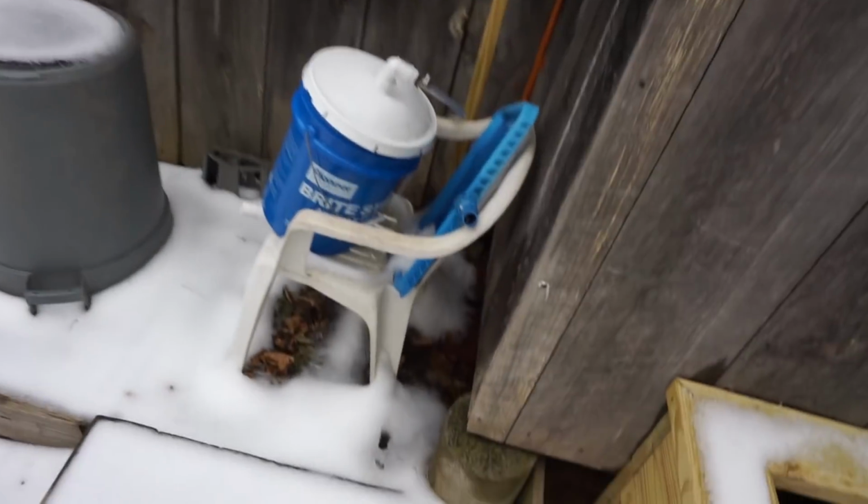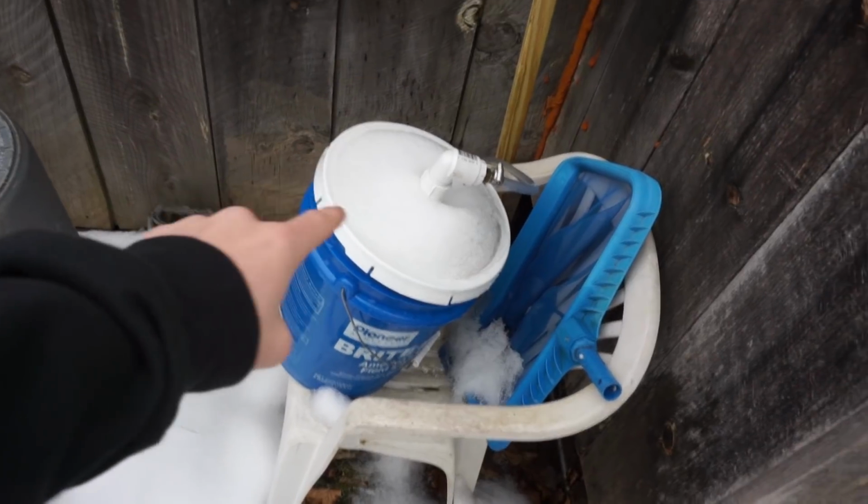I don't remember if I told you this in the last pond update, but here is the actual other filter that we have.